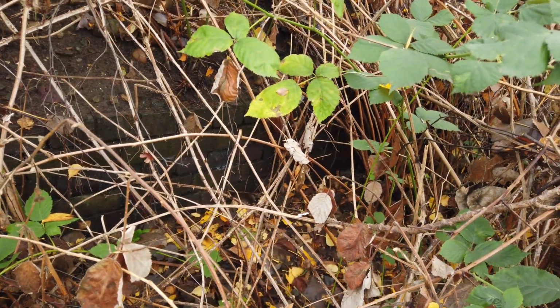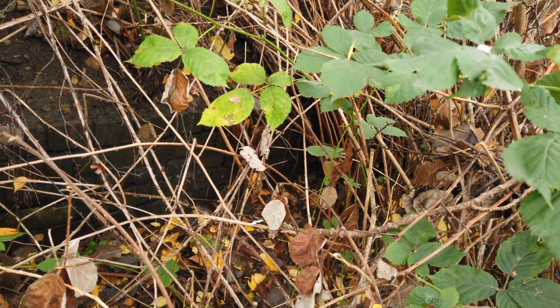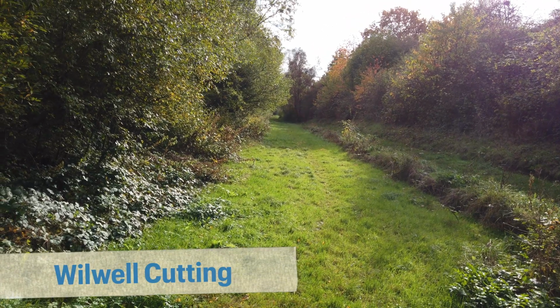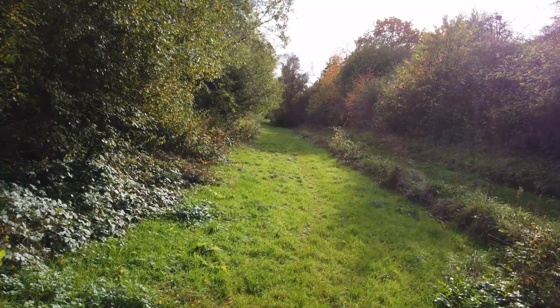So we're done here now, I think. We'll head off to Wilwell Cutting, I think, and see what we can find down there. So we're onto the old track bed, as you can see, look. It's quite a long way down there. I don't know how far we can walk, but we go this way first.